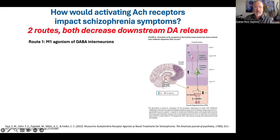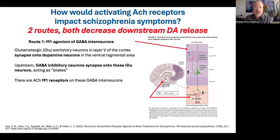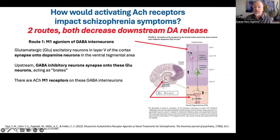So let's walk through this again. We have glutamatergic, or glutamate, excitatory neurons that are synapsing onto those dopamine neurons in the ventral tegmental area. That VTA is a key area for psychosis. And then we've got those upstream GABA inhibitory neurons that are synapsing onto the glutamate neurons. So they're sort of acting like brakes, right? And there are these M1 receptors, these muscarinic 1 receptors, on the GABA interneuron.